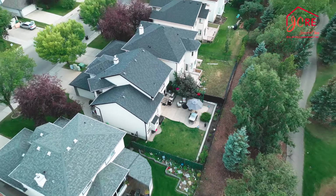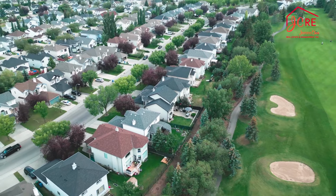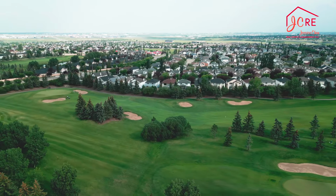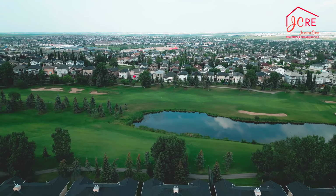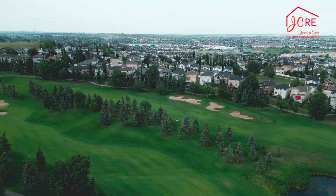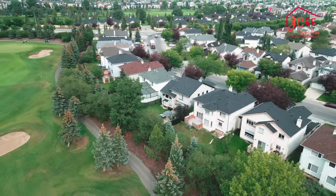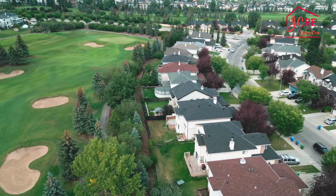Panorama Hills Estate area is a community good for a family with children. There are all levels of school: elementary school, junior high, and high school. There are also facilities such as a swimming pool and library close by. Shopping like Superstore and T&T Supermarket is also very handy. You will find this location is so centrally located that it's easily accessible to Stoney Trail and Deerfoot.